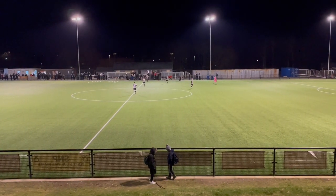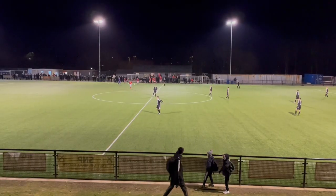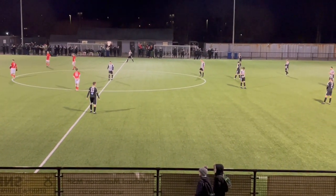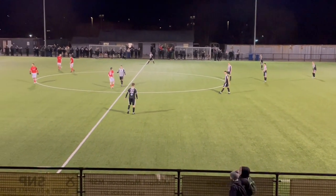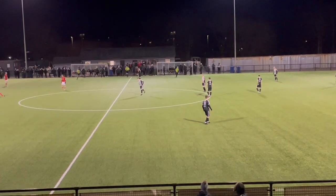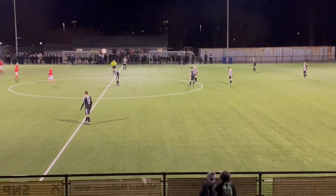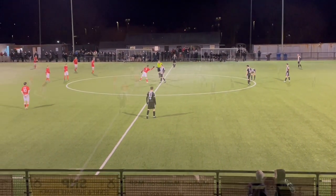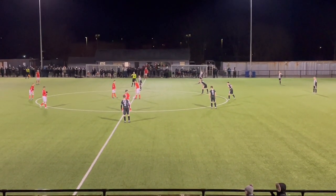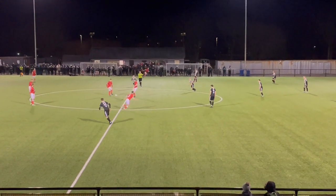Well, there's Dunipace coming out in their black and white striped jerseys. Well, that's the players out, but we're still waiting for an official. So they're just having a wee kick about to keep warm, because it's a cold night. Ah, here's the match officials now. What a delay. There we go, kick off.